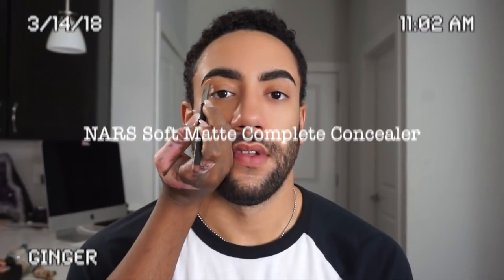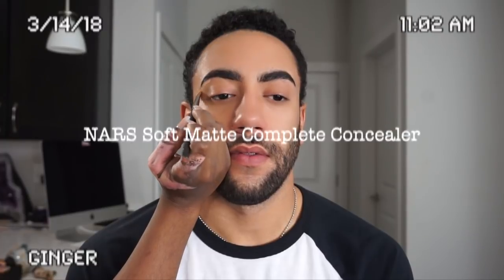So now we are taking the NARS Soft Matte Complete Concealer in the shade Ginger, which is slightly lighter than his actual skin tone. And we are just carving out that brow. I'm carving out the bottom part of the eyebrow with this concealer. It's so nice and creamy. I use it a lot in my tutorials, and it just looked so good on Evan.